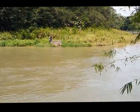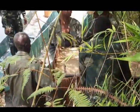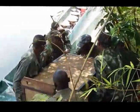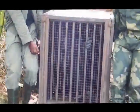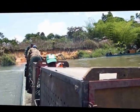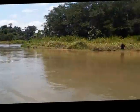And just to my right as I speak, the first of the gorillas is being carried down the bank ready to be put onto the boat. The gorillas are loaded and we're being watched by Sid in the background.